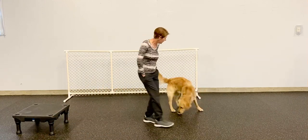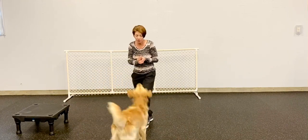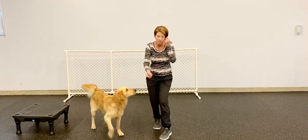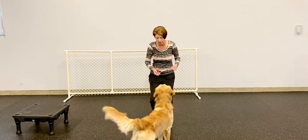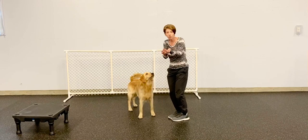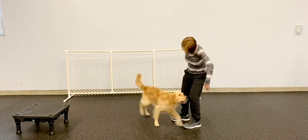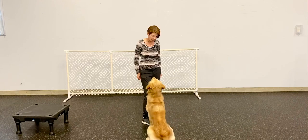Good. Okay, grab a couple more treats and do a couple more things. Spin. Yes. So you see how I move back, I mark the behavior with a yes, and I quickly move back. Spin. Yes. Good. You could switch hands if you wanted to, so your dog doesn't always target into one hand. Yes. Good boy. Okay, sit. Good.